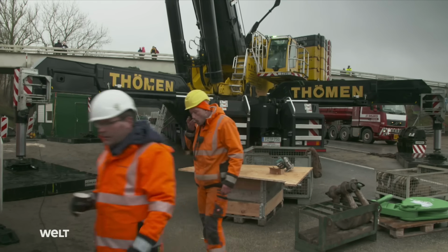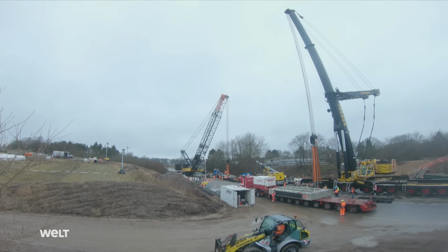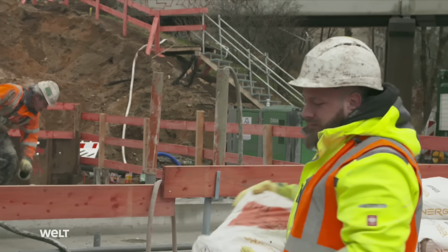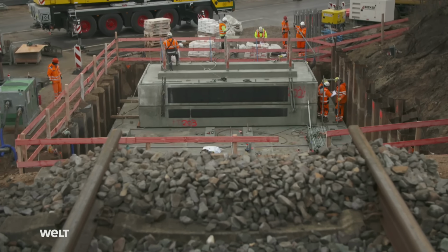The next heavy hauler is already waiting. One of 42, bringing the precast concrete sections to the job site at half-hourly intervals. But before the next lift, the workers first have to cement the newly placed element with the one below it using expanding concrete.